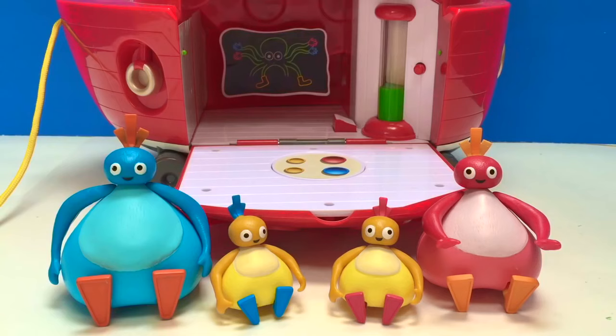Hello and welcome to Tiny Treasures. Today the Twirlywoos are going to go plant a flower in the garden. All aboard the big red boat.